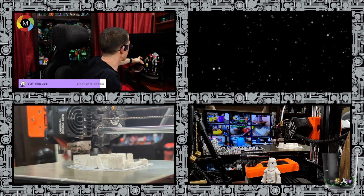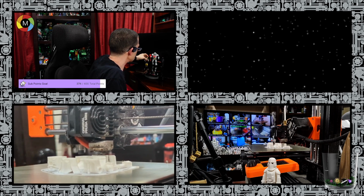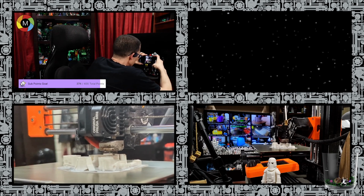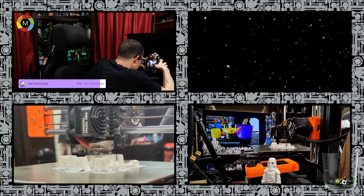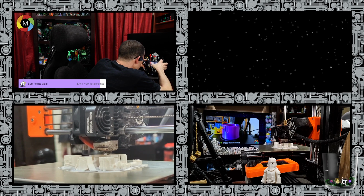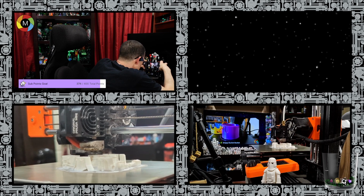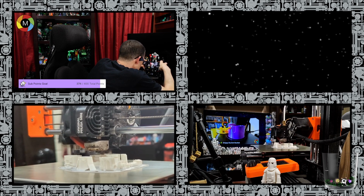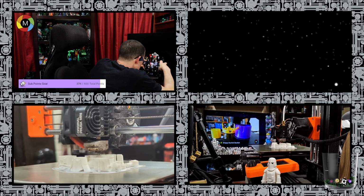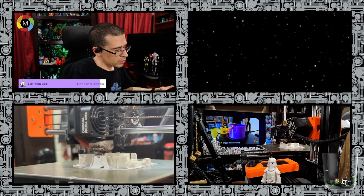Trying to get him, if I can, closer to the same focal length. Because if I can get him closer to the same focal length, it'll be a better shot. Cheese. Yeah, that's better.